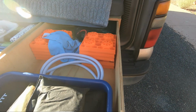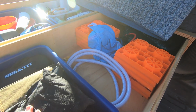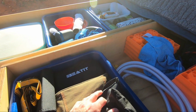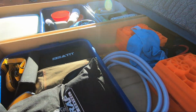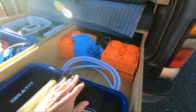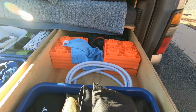And this side is more utility. You can see I haven't used all the space, but here we have our tools, our equipment, which includes a shovel, a battery charger or battery starter, air compressor for the tires, some miscellaneous stuff, a hose for the shower, some leveling blocks, just miscellaneous things that are more utility oriented, more vehicle oriented.